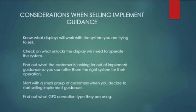I know the few main ones that do would be John Deere's iSteer. Trimble has their True Guide and True Tracker. Pro Tracker has their own display that uses a gyroscope mounted on the hitch, and Auto Farm also has a display for doing implement guidance.